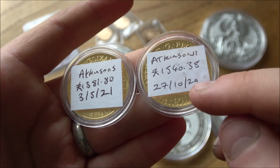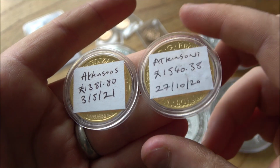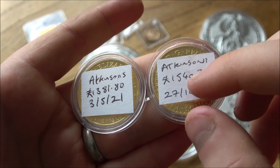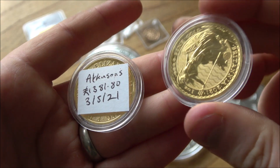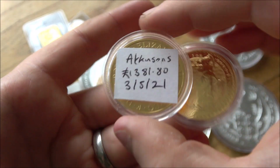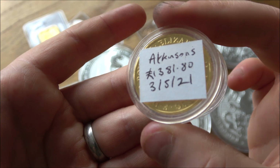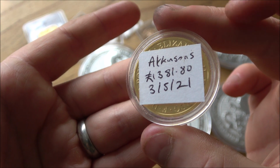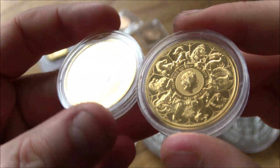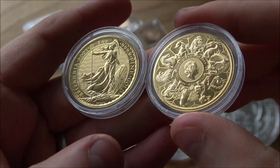This was at the height of one of gold's big spikes back in 2020 as the pandemic was ravaging through and gold prices were high. This was a new coin with about a 5% premium, 2021 Britannia. And then over here, £1,381, and this was bought nigh on 7 months later. And you can see the quite different price point. And one would argue that this is actually a higher premium coin, the complete edition of the Queen's Beast series.